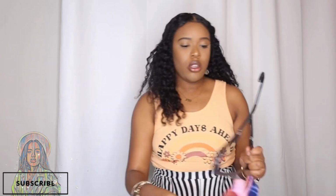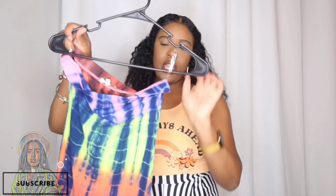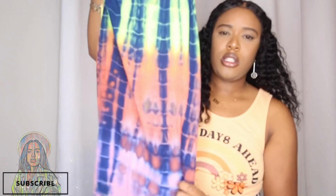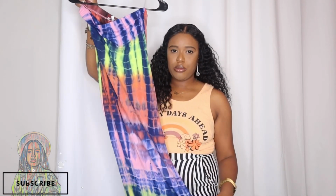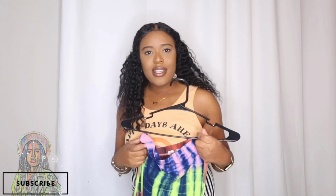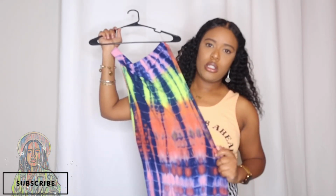Okay, y'all, the next piece is from Fashion Nova. I found it at the Goodwill. It is this dress here. It has a slit on the side. So cute. Look at this. The colors, the colors, the colors. Okay, so pretty.